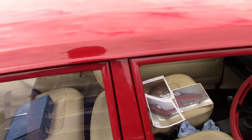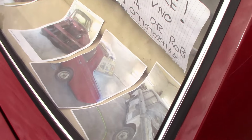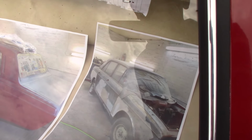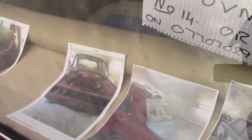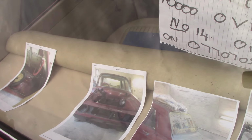Basically, I can just add a load of bodywork done to it. Just a genuine tidy up. There you go, look. It was bleeding. He's had the engine out and everything. All the insides took out, seats.